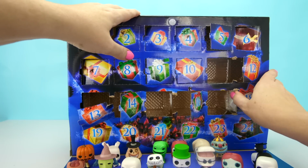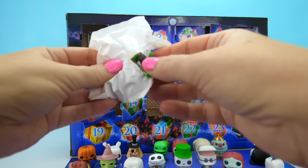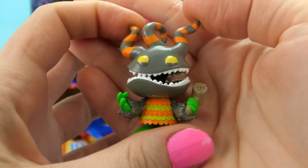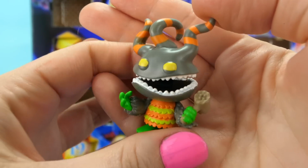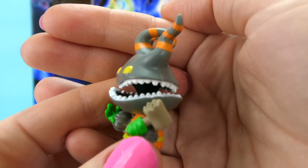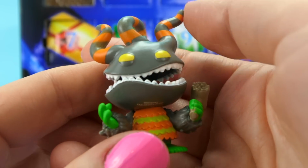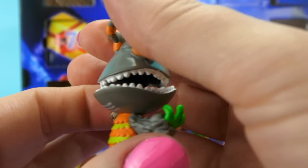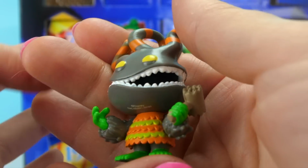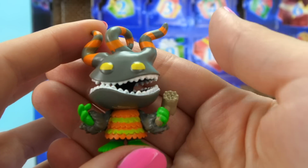All right, let's see what day 18 holds for us. In this bag, ooh, whoa, whoa, whoa. It's Harley Quinn Demon. Okay, this one is amazing. Let's take a close look at that mouth. Okay, those teeth are terrifying. And the wild thing is the mouth is opened all the way around. Got the horns on top, and this one just looks so amazing.